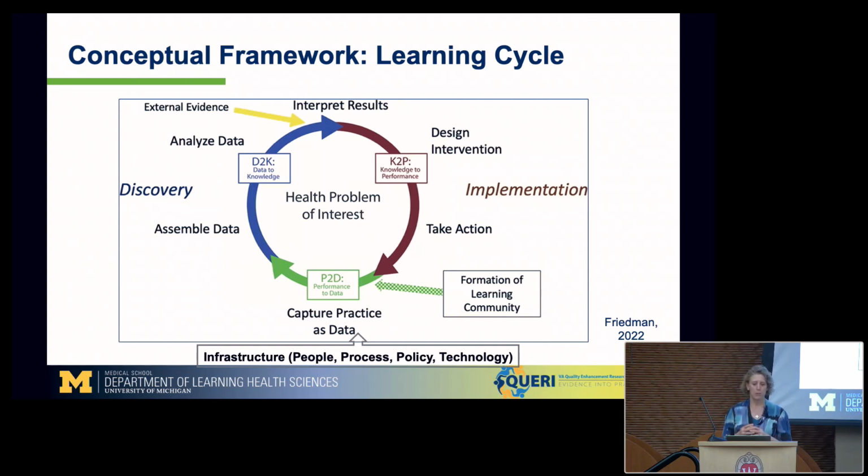Those people together form what's called a learning community. That learning community shares a common specific goal, usually outcomes oriented, something like you want to improve the outcomes related to a specific patient population or a specific disease, or it could be just improving the wait times for the ER clinic or something like that. So you have that learning community focus on a particular health problem of interest. You come up with a shared goal or set of goals.